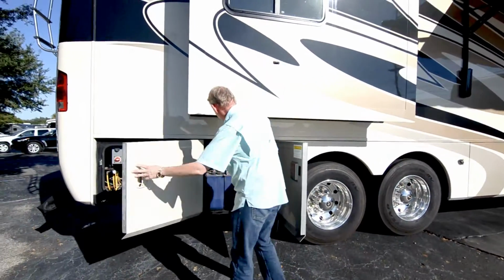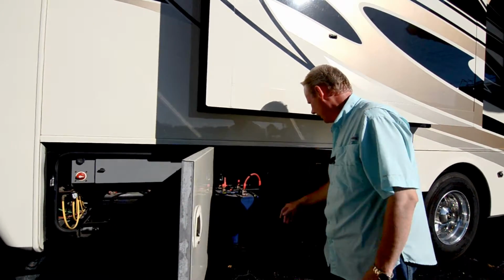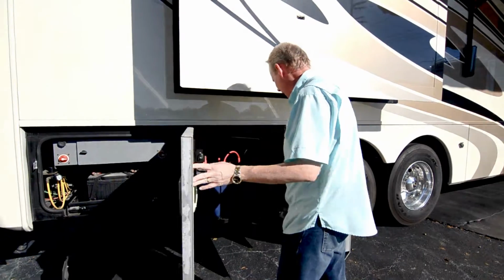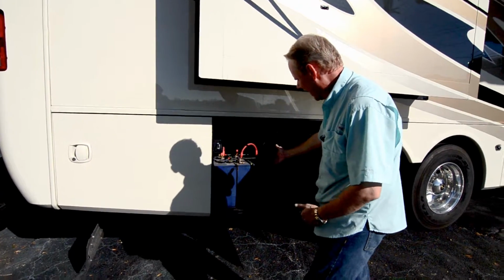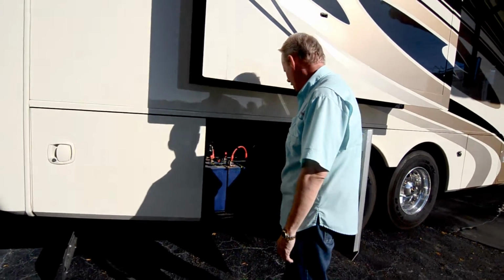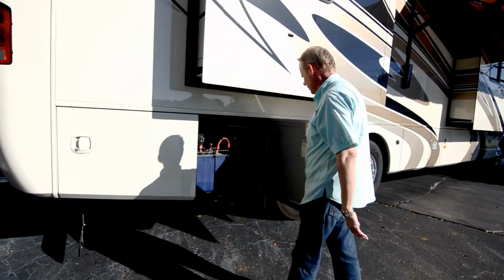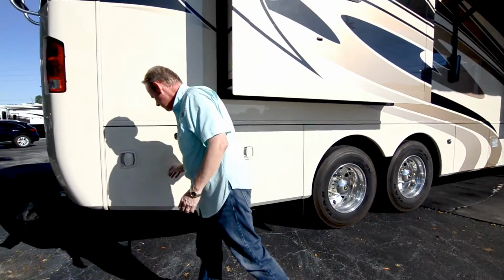These are our house batteries, I believe, right here. Big batteries. I don't remember the designation on these. They're not an 8D, but they're something like an 8D battery, but they're vertically oriented. They work great. They're holding the charge good. Everything is clean as a pin in there. There is no corrosion or anything like that on them.